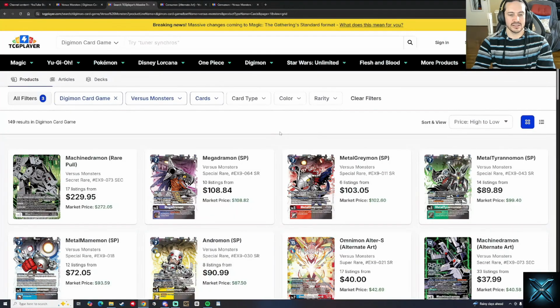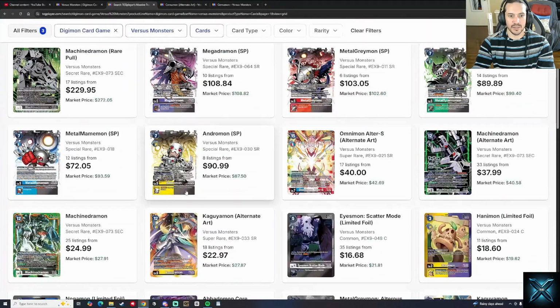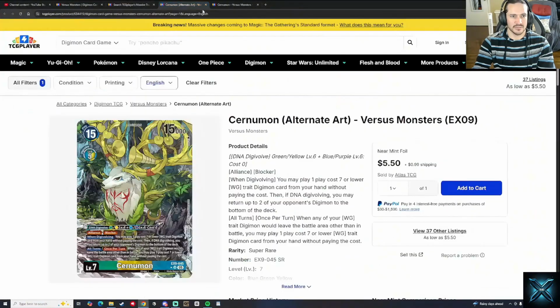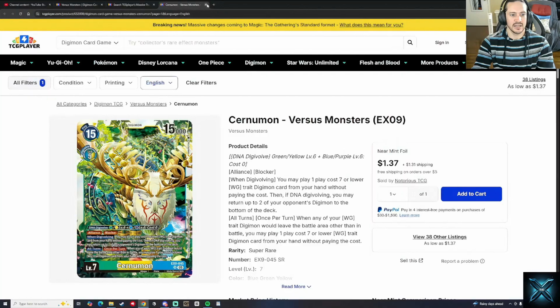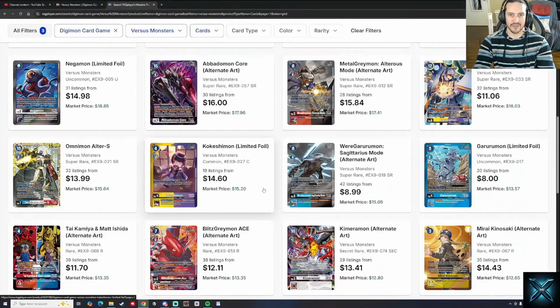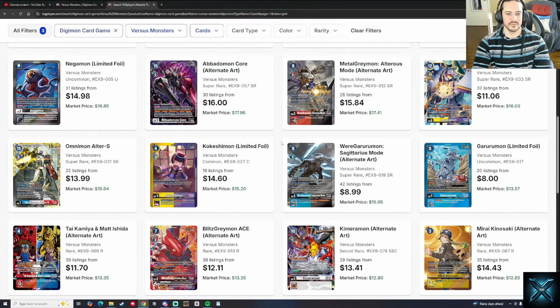And I do think that this set is worth buying. I think that some of these prices are probably a little bit higher than they should be because a lot of people haven't been buying the boxes, but I think you should go out and buy these boxes. A lot of these cards are so much fun to play with, and I can't wait to build some decks and see what everyone else builds and plays in their locals and on these webcam tournaments that we've got coming up.